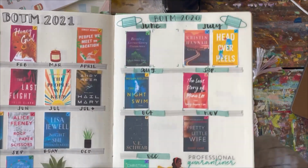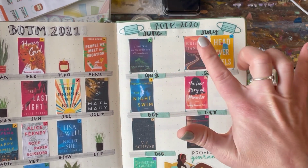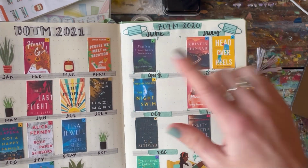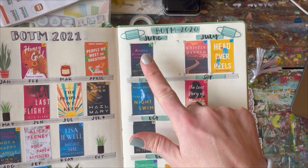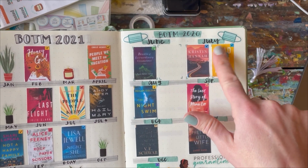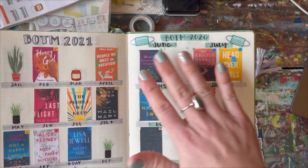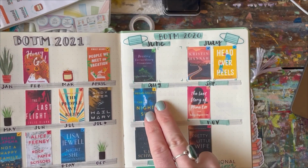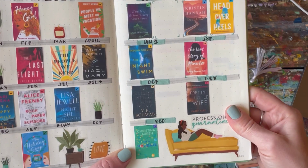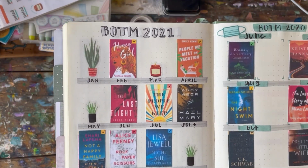Basically, for the book of the month, I put in the book that I chose for each month, and I started in June. This is when I signed up. And if I got an extra book that month, I chose an extra one. I just put it in the second spot. So in June, I got this one, July, August, September, October, November. And I decided it wasn't really a great use of space. So I changed it for the next ones.